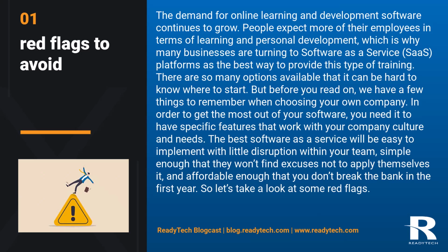The best software as a service will be easy to implement with little disruption within your team, simple enough that they won't find excuses not to apply themselves to it, and affordable enough that you don't break the bank in the first year. So let's take a look at some red flags.